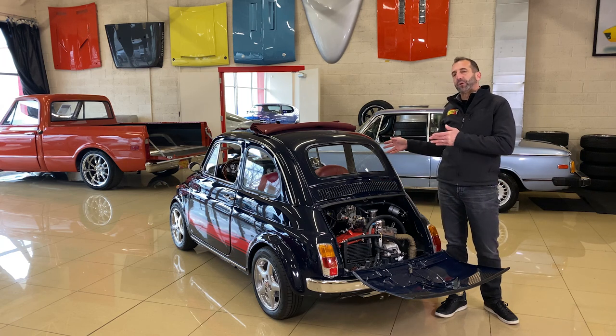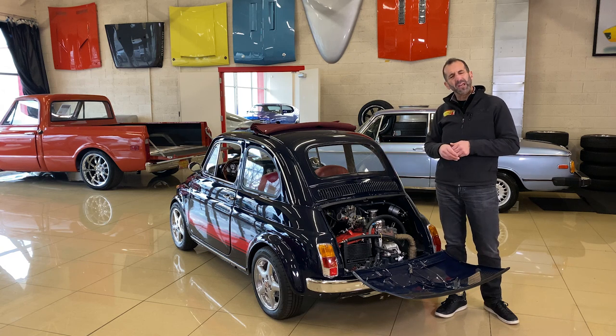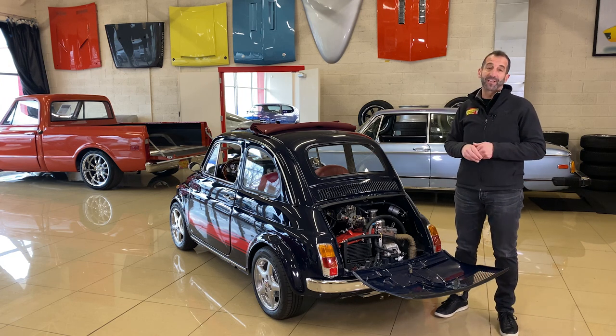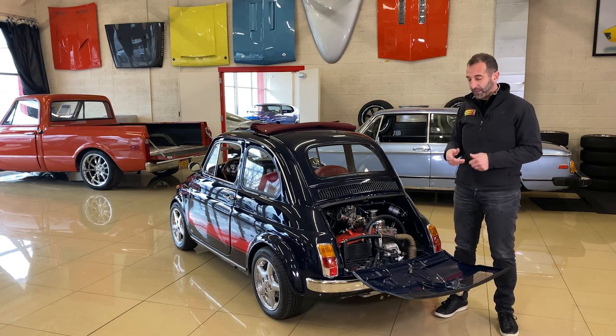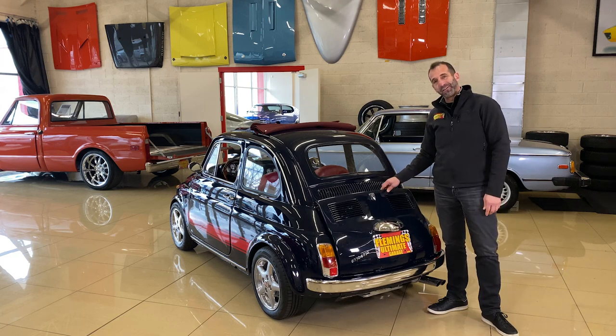Keep in mind, these things only weigh under 1,400 pounds, so they don't need a lot of power. When you say, well, Tony, it only has a two-cylinder engine in it, why do you think it's fast? Well, because it is fast, and it only is fast because it doesn't weigh anything. But the inside is where this thing shines, because it sounds great, handles like a dream, and will surprise quite a few people. Let's get inside the car and take a peek at that.